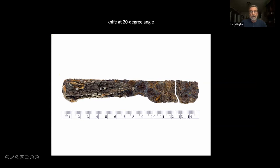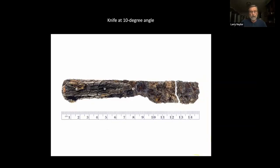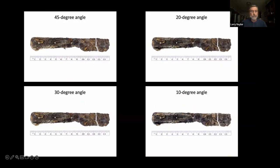Here it is again at a 20 degree angle, and again, you can see a little more depth. And then I finally tried to take a photograph of it at approximately a 10 degree angle. Got this. So looking at the four of them, this was at a 45 degree angle, a 30 degree angle, a 20 degree angle, and a 10 degree angle. And you notice there's some differences. Depending on what you want to present in your artifact is how you position the lighting.